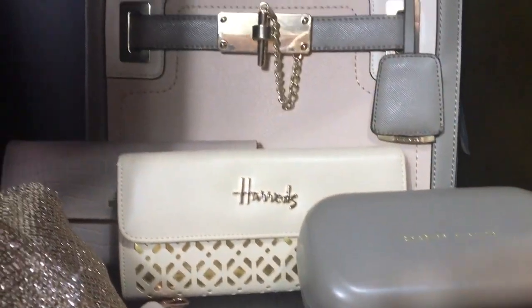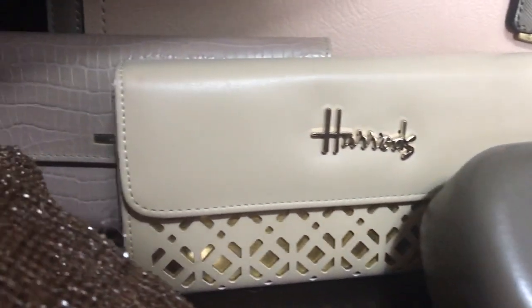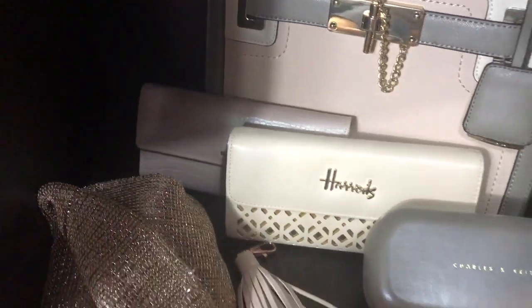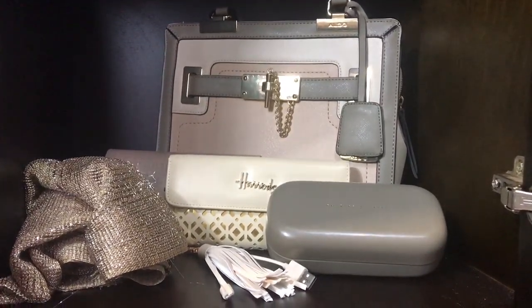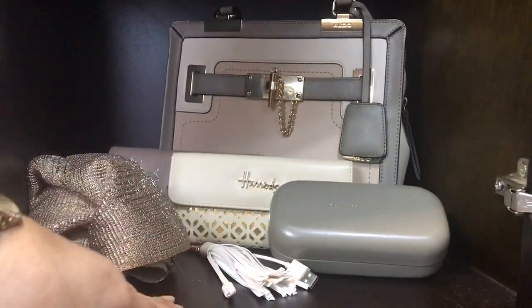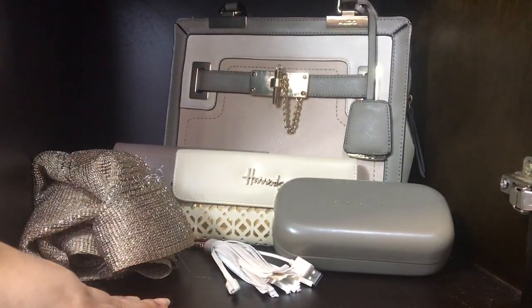And lastly, I have my ALDO handbag sitting in the bottom here. Since blush has been trending for some time now, I do have quite a few outfits in this color, and this bag complements them while breaking the monotony with this beaver colored trim, just making it more versatile.